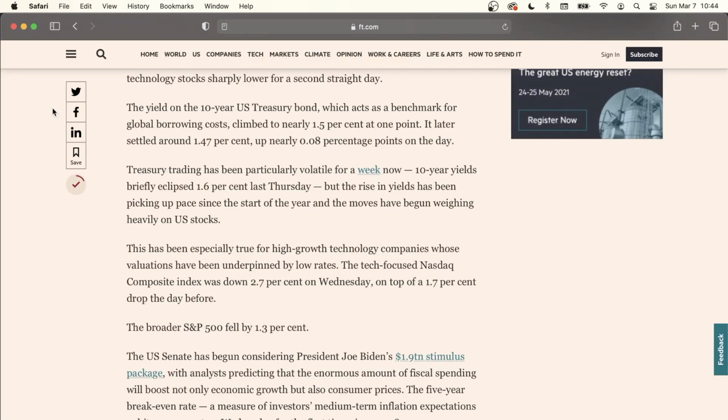And the last reason why we want to bring this up is the yield on 10-year treasury bonds. So this is what happened. The yield on the 10-year treasury bonds, which acts as a benchmark for global borrowing costs, climbed to nearly 1.5% at one point. I actually think it reached 1.6, but it later settled at 1.47 on this specific day. This is big because as the bond rate goes up, people's interest in bonds becomes increasingly higher.